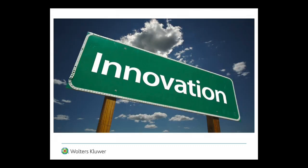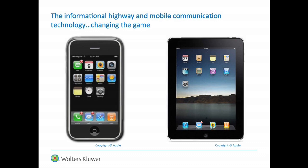What does it take? Well, it takes innovation. We have to be innovative to be able to meet the needs of patients throughout the world. And needs are going to be slightly different, but we need to use innovation and think out of the box to help meet those patients' needs. We do know that information highway and mobile communication is really changing the game. As I've said before, there's been multiple research studies that have shown that even in developing countries, people have smartphones.